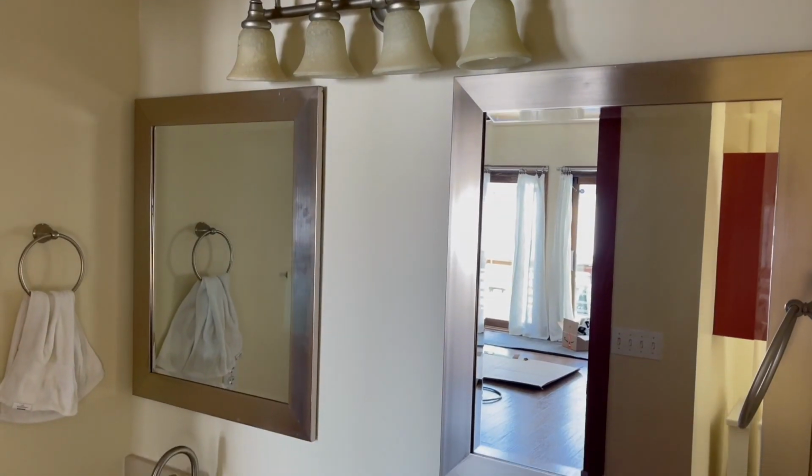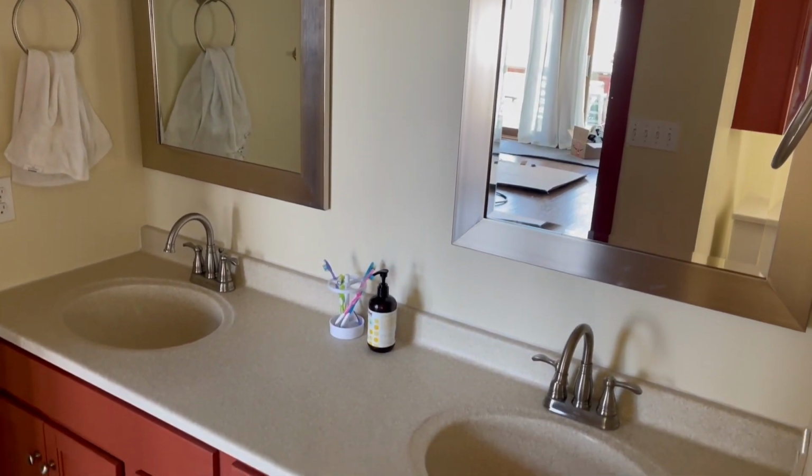So when we have a new light fixture, which really changed the look of the whole space, and then you put these kinds of bulbs in it, which I did because it's all I had on hand, it doesn't really pack the punch that it could.